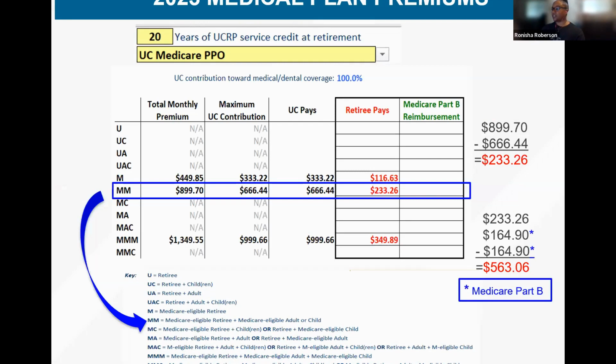So here is the breakdown. This is what would be coming out of your pension check. From the $899.70, 100% UC contribution, total retiree pays. And then if you have two people in Medicare Part B, this is what you're going to be paying to Social Security. So $164.90 for two people.